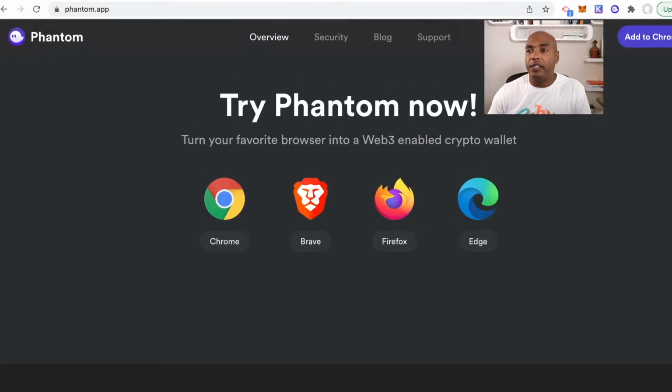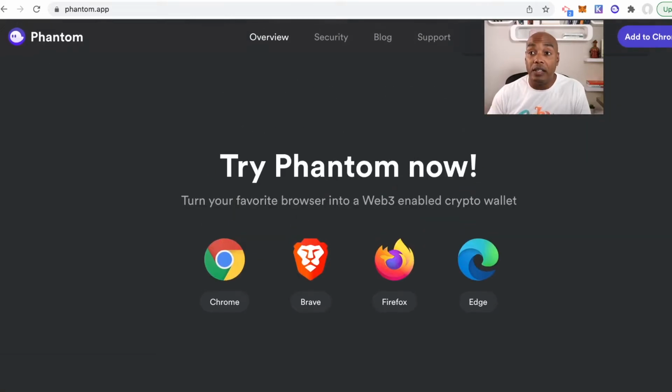And like I said, it can be downloaded as a Chrome extension. So I actually have it here on my Chrome extension. You see a little ghost up there next to the fox. I'll make sure this is squared out. But that little ghost up there next to the fox, that's Phantom.